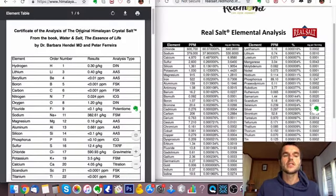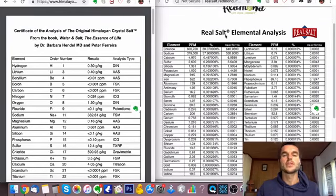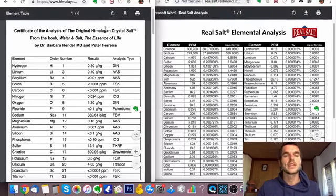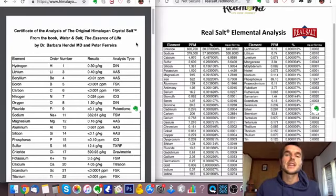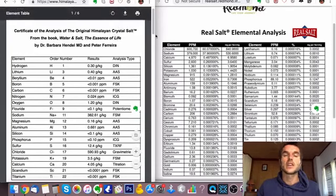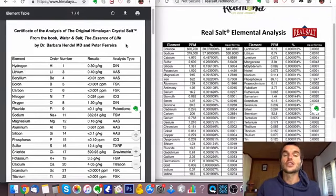So here's the certificate of analysis of the original Himalayan crystal salt and the elemental analysis for Redmond's real salt. What you're going to find is that Redmond's sea salt has around 90 plus different elements contained within it, and the pink salt has around 84 plus. This is why a lot of people say Himalayan salt is the best, because it has way more than other salts out there. But the extra ones contained in it that are not in the Redmond's sea salt don't make it better, because it contains a lot of elements that you don't want in your salt, because they then go into your body.